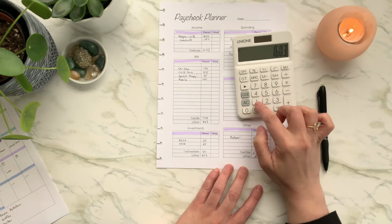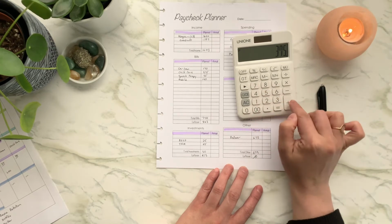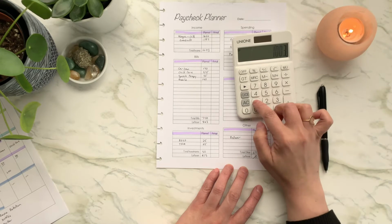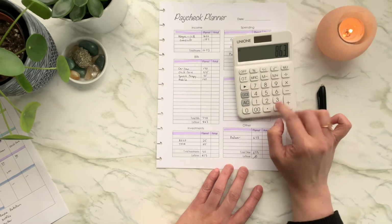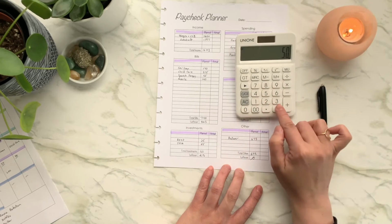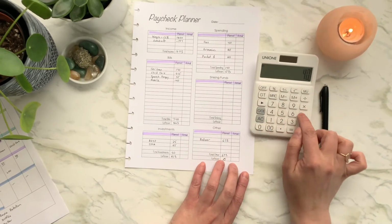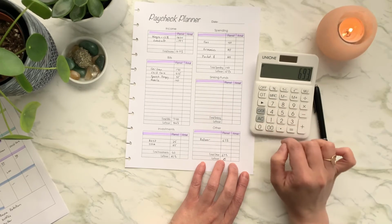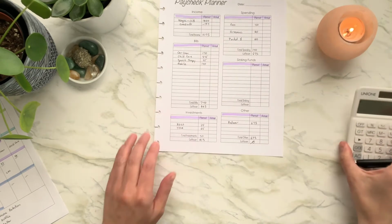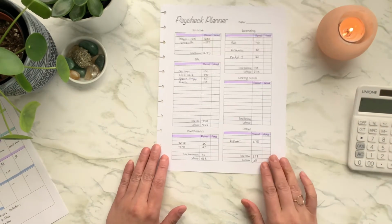And then we're taking away the car loan and the childcare and speech therapy and our mobile phones, which is 863, minus our investments is 813. Take away gas, take away groceries, and take away pocket money leaves us with 673. Perfect. Okay. So that was pretty easy as far as figures go.